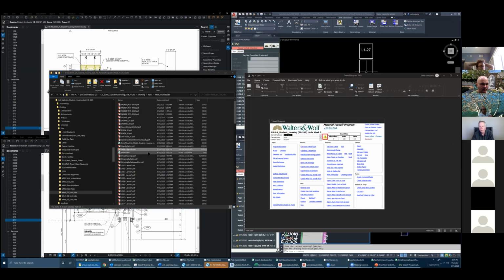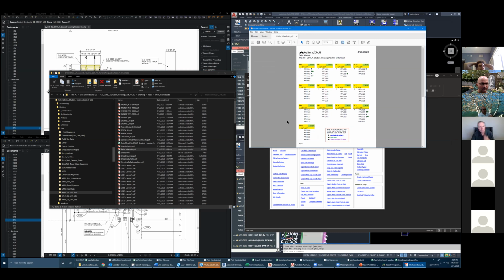One of the outputs is also the pallet schedule. And if you don't do the step in the beginning where we upload the current information, this will be out of sync with what the field has and what the shop has.